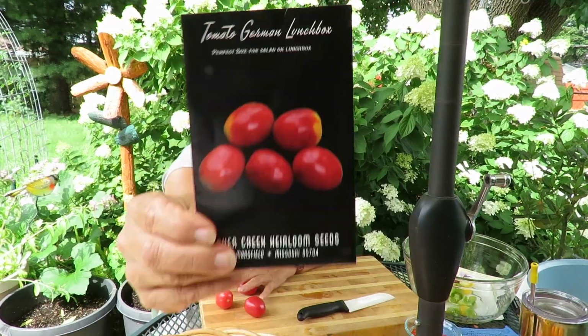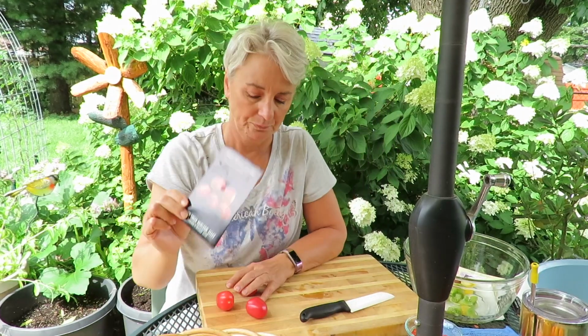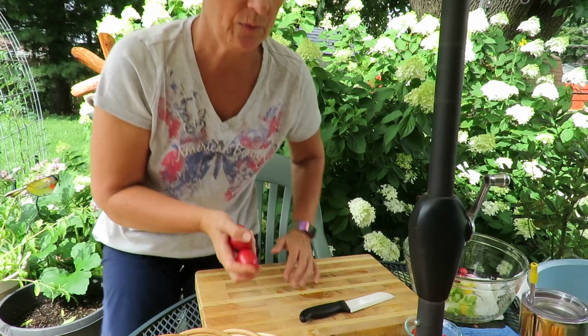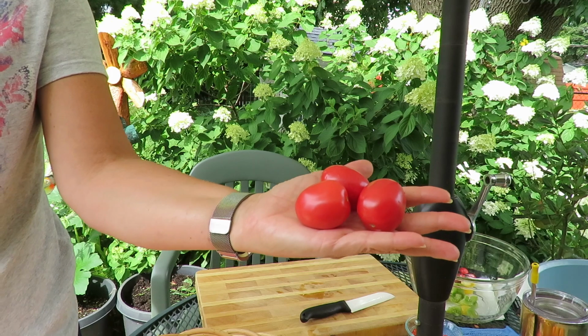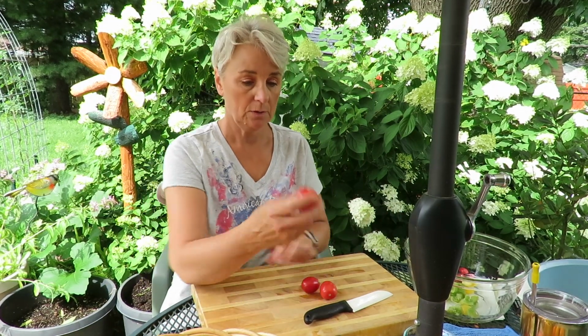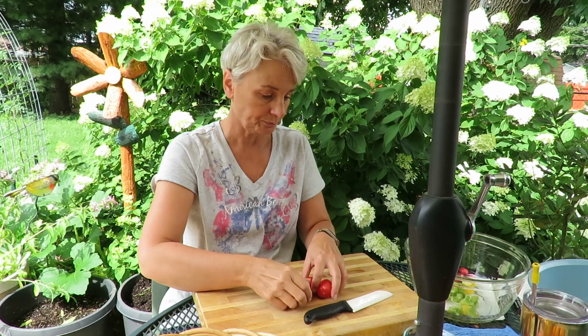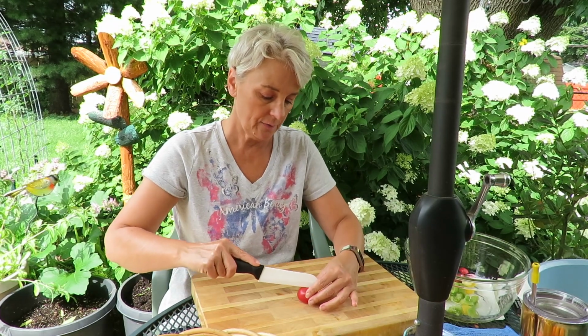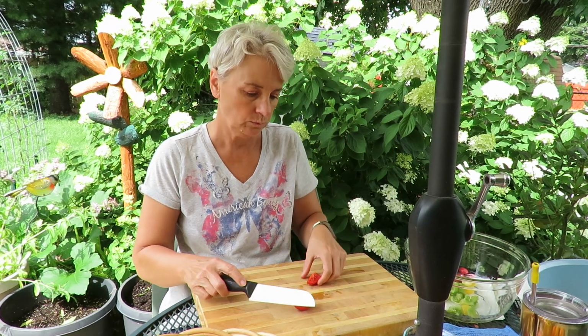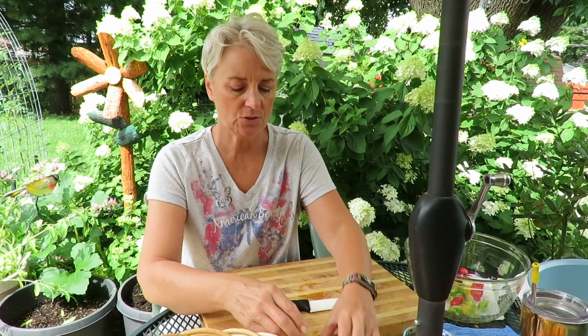One of my favorite tomatoes to grow is the German Lunchbox. This year they're smaller than they were in previous years. So you may have heard me say this before. They were developed to go in the lunchbox. They were supposed to be about the size of an egg. Last year they were. This year they're a little smaller. They have a little thicker skins. They're not as flavorful as last year.